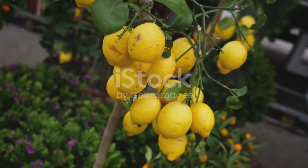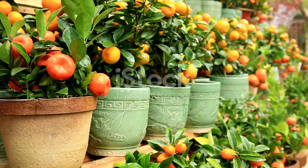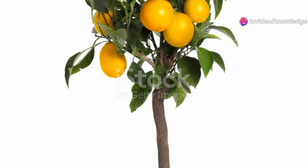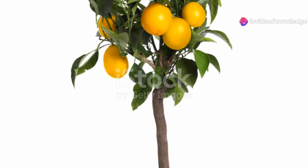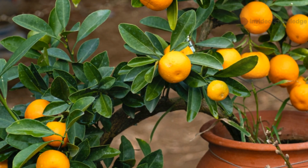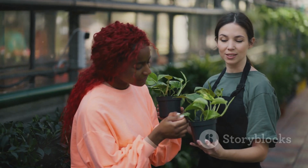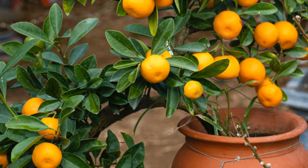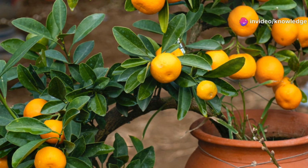Dwarf citrus trees, such as lemons, limes, and oranges, are a truly delightful addition to any container garden. Varieties like the Meyer lemon, key lime, or Kalamandin orange are particularly well suited to pot culture. Choosing the right pot is crucial for the long-term health of your dwarf citrus tree. Select a container that is at least 5 gallons in size for a young tree.